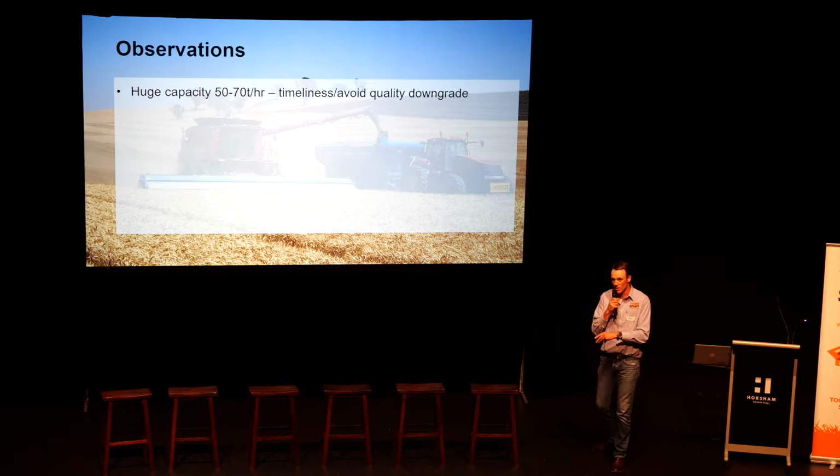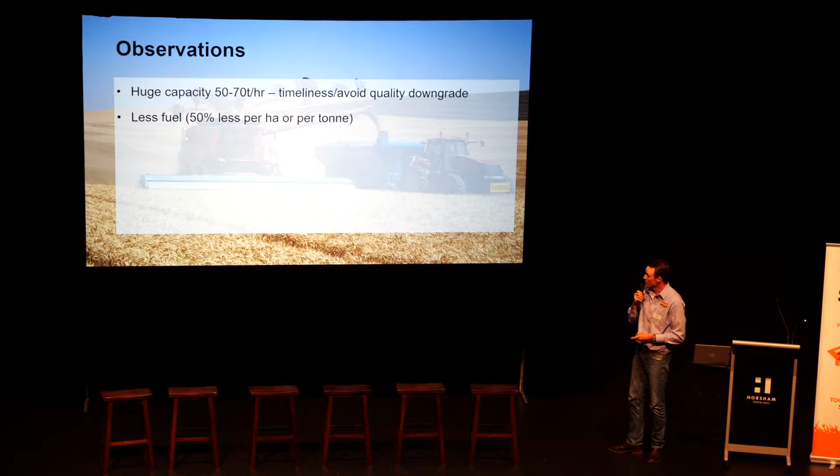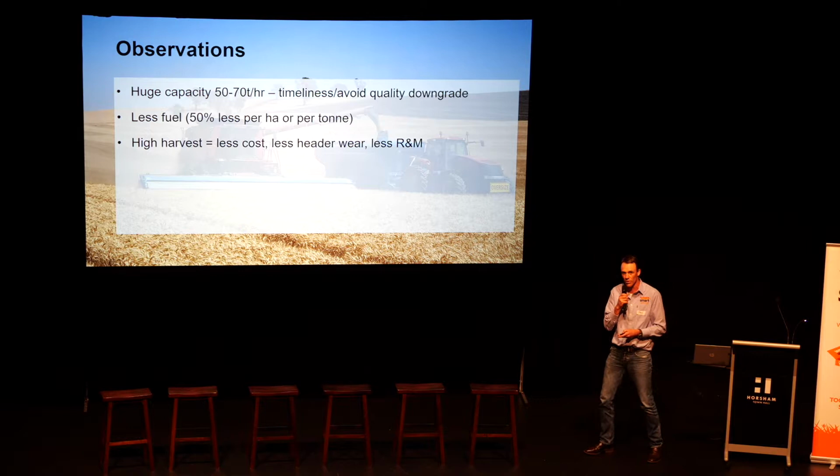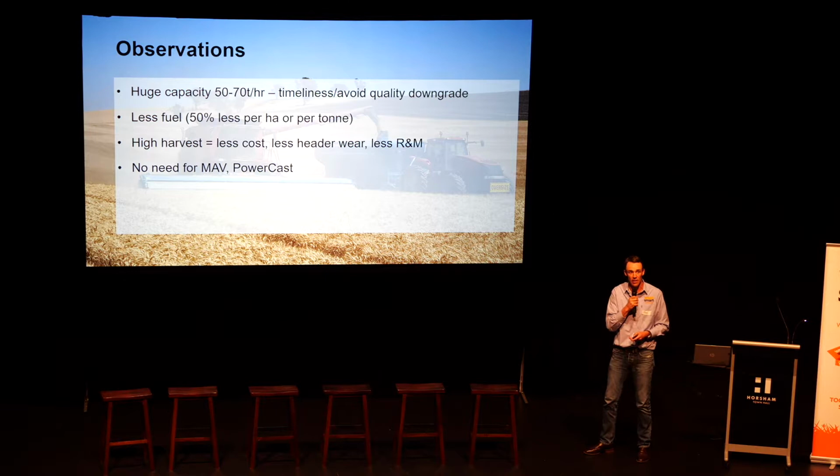And John Francis from Home Sackett's actually modelled some of that. Less fuel, so it's 50% less per hectare or per tonne. High harvest capacity, so we've got less costs in that space, less header wear and less R&M. And again, this has been quantified by an economist. It reduces the need for a MAV or a power cast and the fuel consumption that can draw. And we're left with tall stubble.